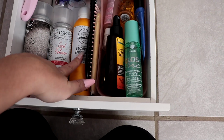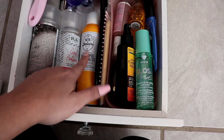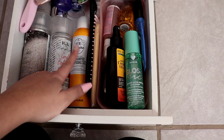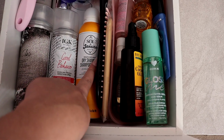And then I like to use this dry shampoo from Sol Janeiro. I love the way the body spray smells. I love the way the lotion smells. I always get the body wash too. I have everything of this brand, and when I saw they came out with a dry shampoo, I could not grab this fast enough.